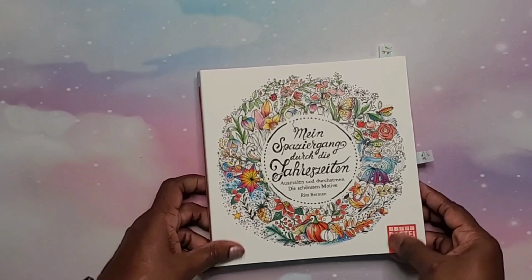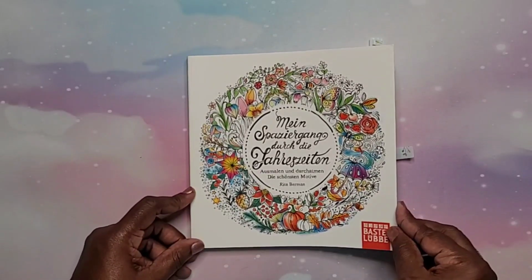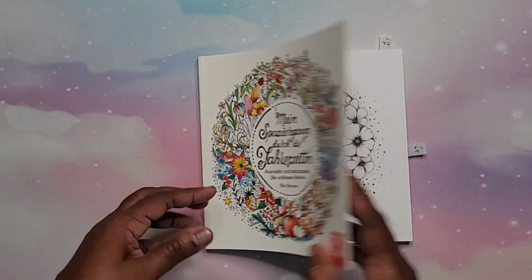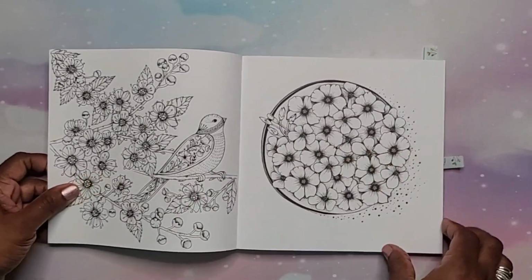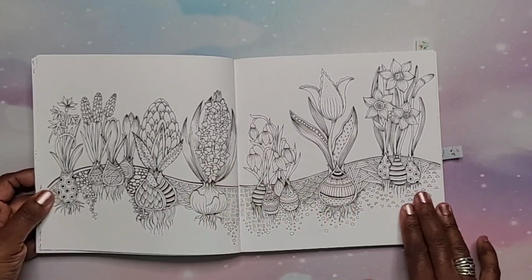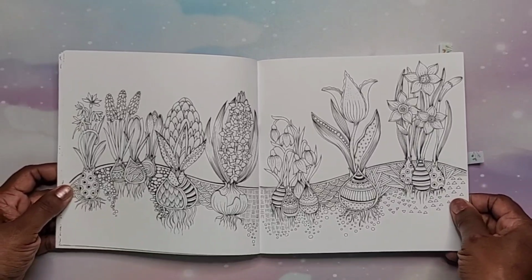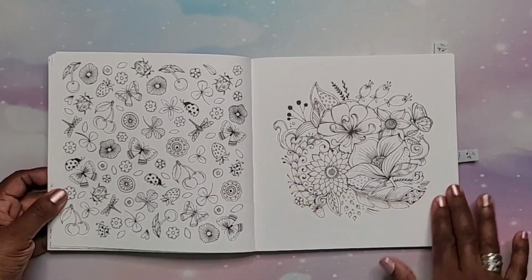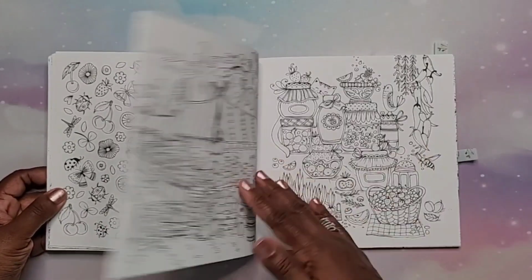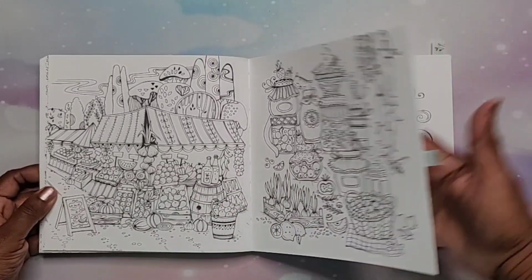Next up, we have Mein Spaziergang durch die Verstehen. You guys, forgive me. Now, this book, you guys, I thought I was getting something different when I first bought this book. But I realized it is basically a compilation book of all 4 season books. And I'm not really big on buying compilation books. But because I love Rita Berman, I decided to keep it.